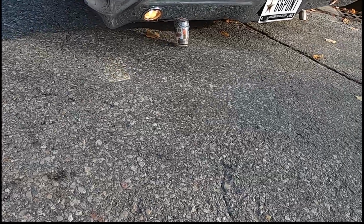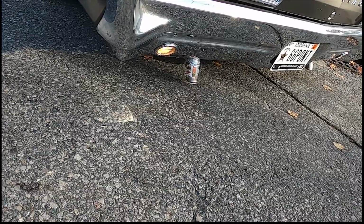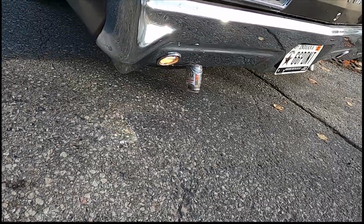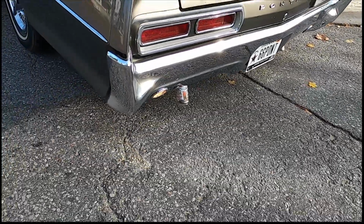You're good. You can straighten it up now. Left. Yep, there you go. Yep, you're good to go. All right, and that's how we don't break things.